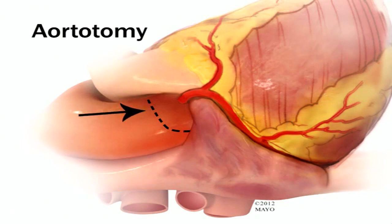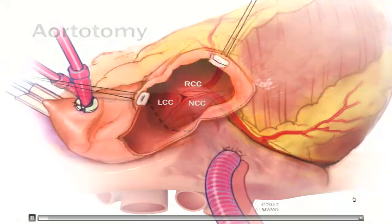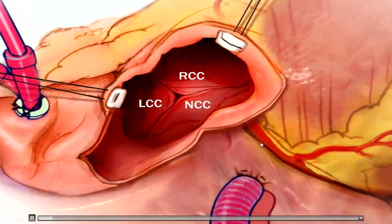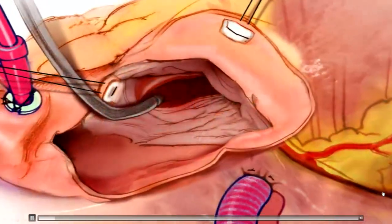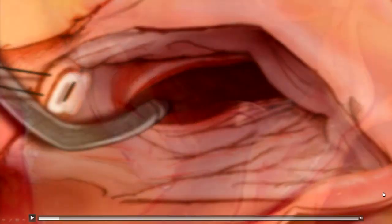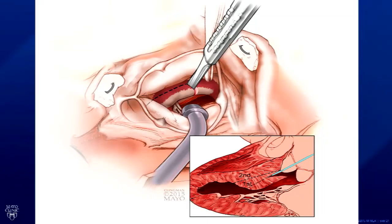Now I'll go through a few of the steps in a septal myectomy. And this is a transaortic septal myectomy, and this is what the surgeon sees when the aorta is opened. I won't go through all the steps in the procedure, but I wanted to show you the transaortic septal myectomy, so that when we get to the transapical myectomy, you can understand the difference.